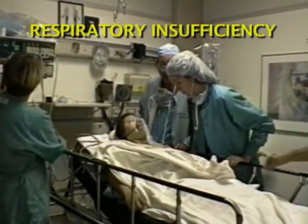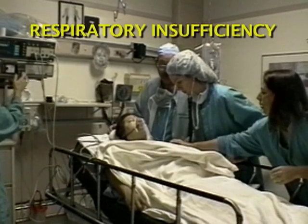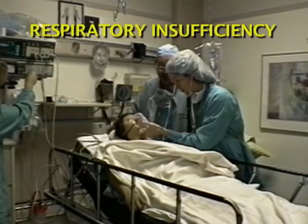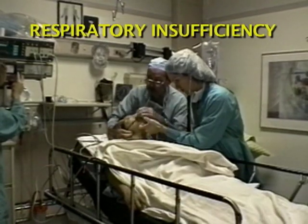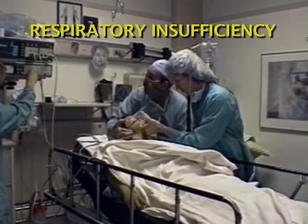Every patient should be monitored in the immediate post-extubation period for potential respiratory insufficiency or obstruction. Early recognition and treatment of respiratory compromise is essential.